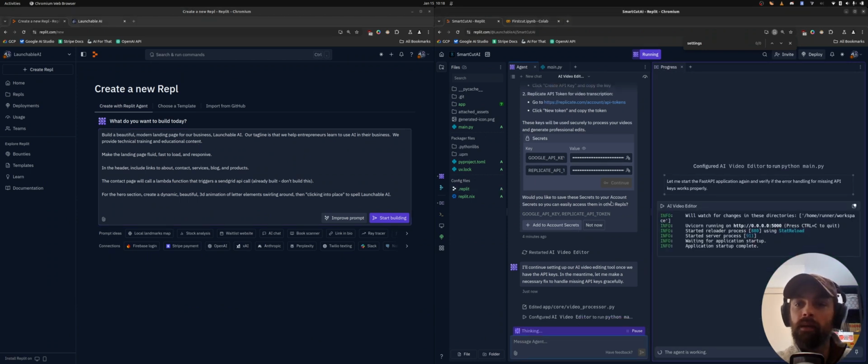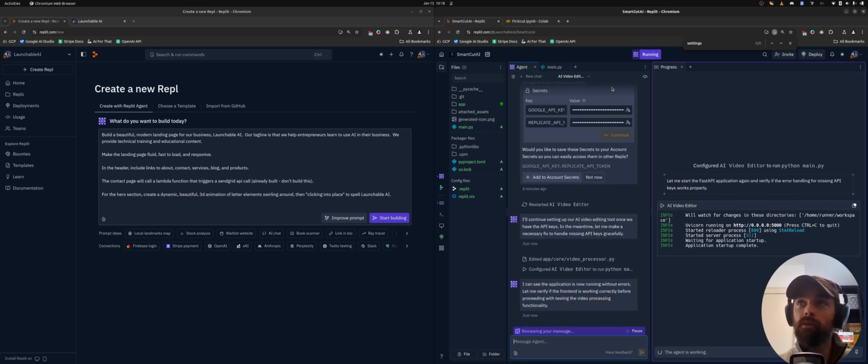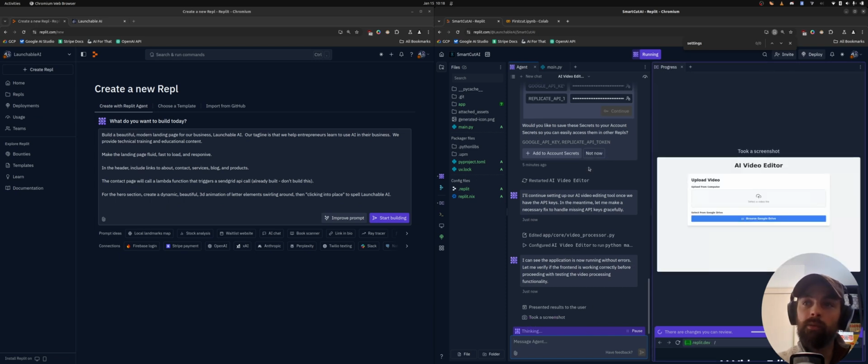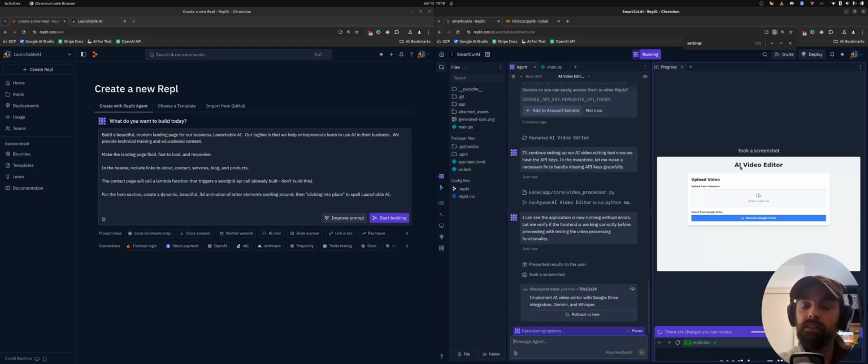And so Replit does a really, really good job of saying, okay, well, here we need this next piece. So for example, the API keys. And what do you want me to do next? And then here's a really cool thing. I love this about Replit. When it's building your apps, it will take screenshots of the interface or the website, and it will show you as it's building.